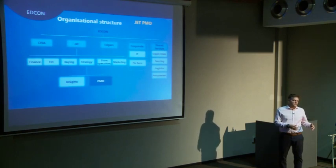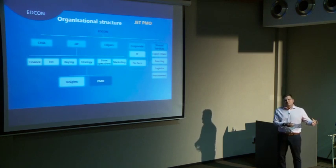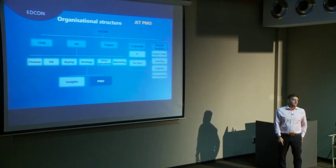The insights really are to build up a strategic view on things and to offer the business, these are your alternatives for strategy. On the PMO side, it's really about taking those that are approved and then making sure it's implemented properly in the business.